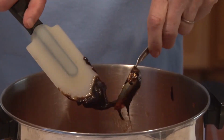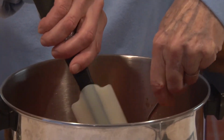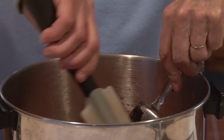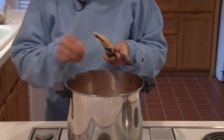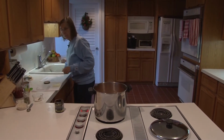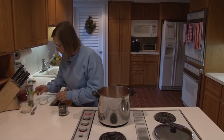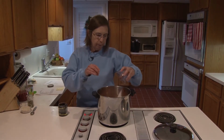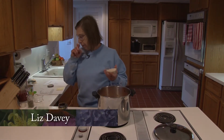Now that I'm not dipping back into the jar, I can just add it to the soup. Stir it around a little bit. At this point, we better start turning on the stove. I'm going to add 2 bay leaves and a tablespoon of sugar. You can add extra salt now, but as I said, I don't add salt until later so that I know that I'm not getting it too salty.